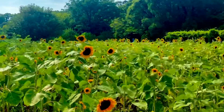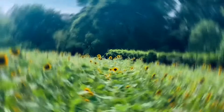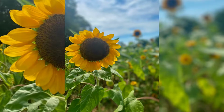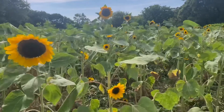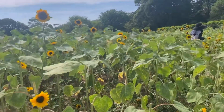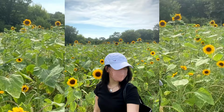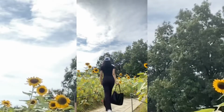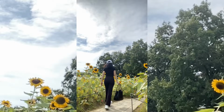When I got there, some of the petals had already fallen off the disc, but it was still so beautiful. It was extremely hot and humid at that time, but I was still able to tour around the sunflower field and enjoy myself taking some videos and photos.